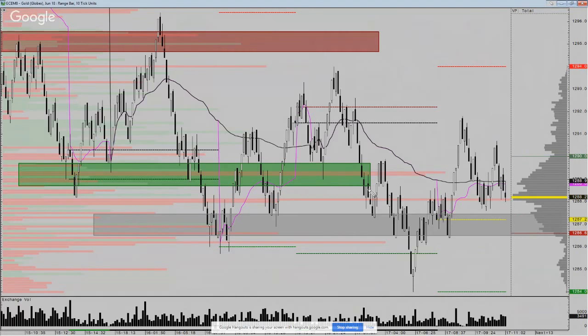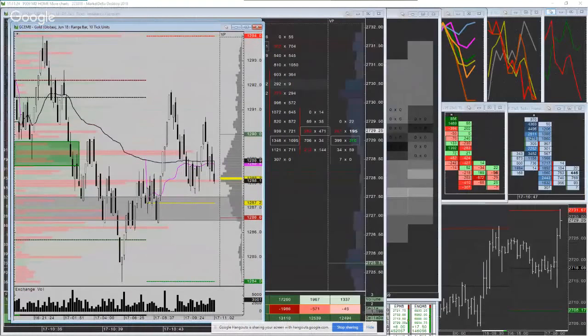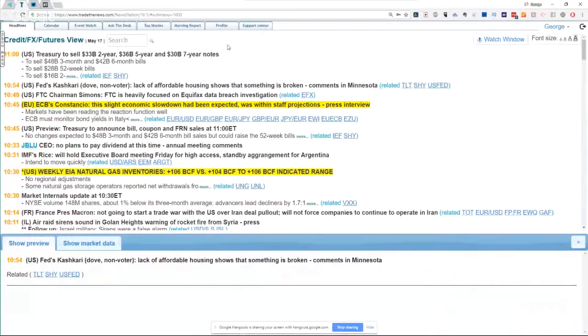All right, guys, that's what I got for you today. This afternoon on the economic calendar, you really don't have much. Let me just confirm that. Let me have a look at my trading portal here. So this is called Trade the News. I'll let you guys have a sneak peek of Trade the News.